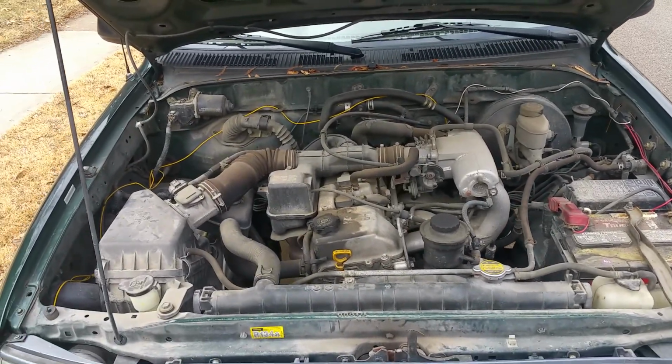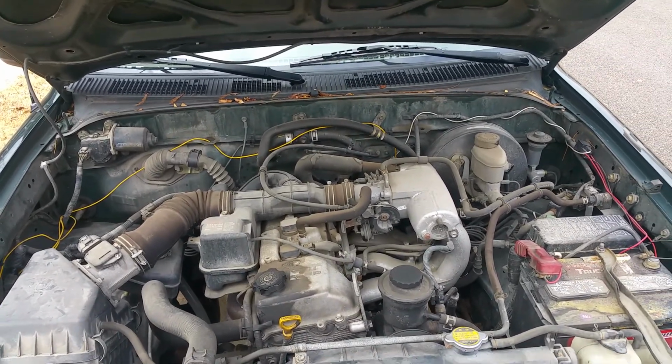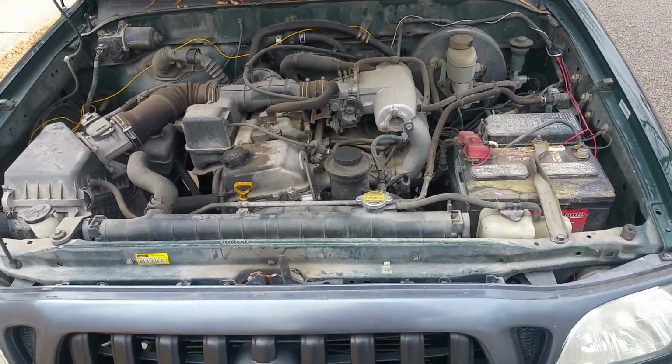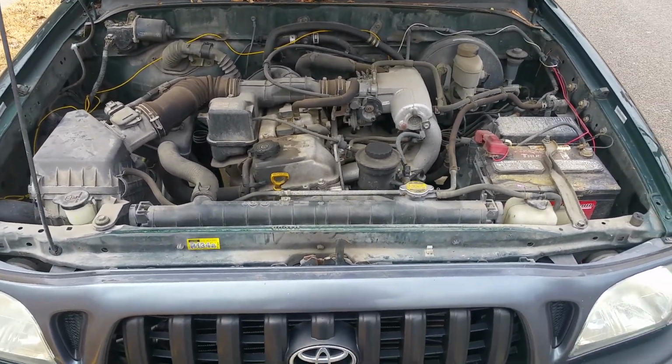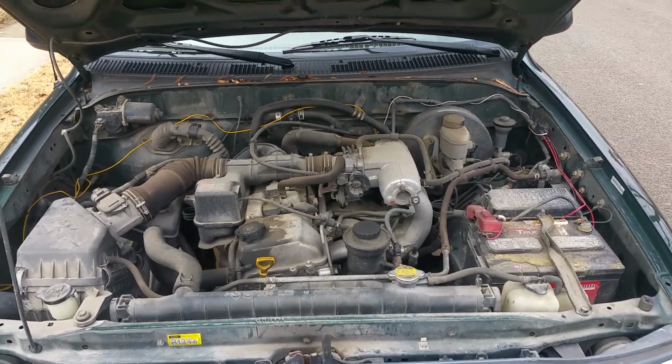The engine is a 2.4 liter 4-cylinder that makes 142 horsepower, and trust me, that's plenty to do anything that you'd want to do. So here's the deal. Here's the deal with old trucks. I mean, as much as you romanticize about them, there are problems.